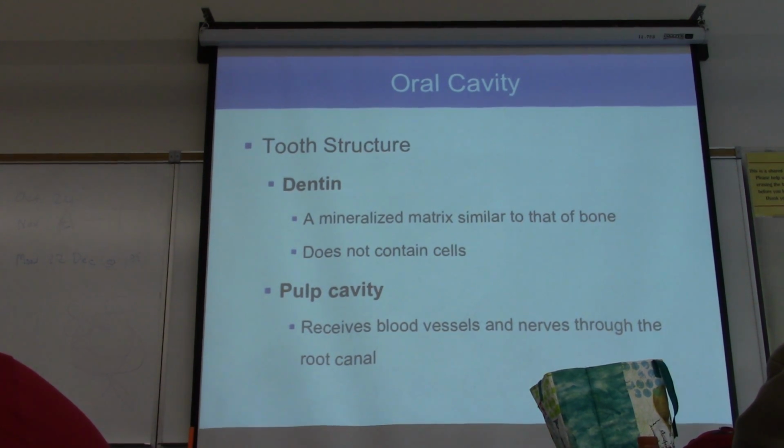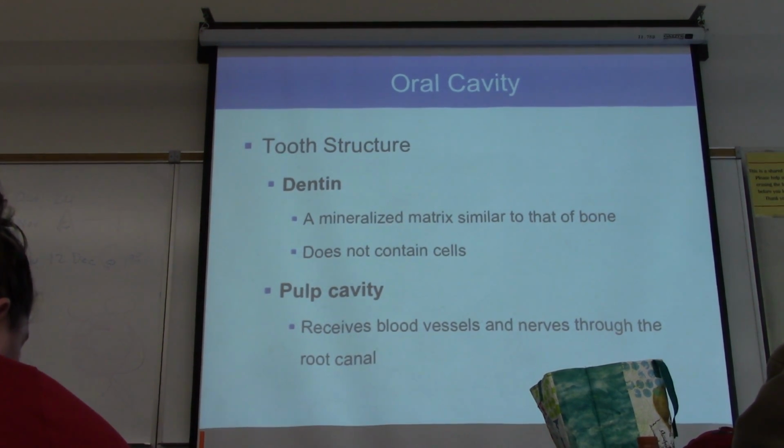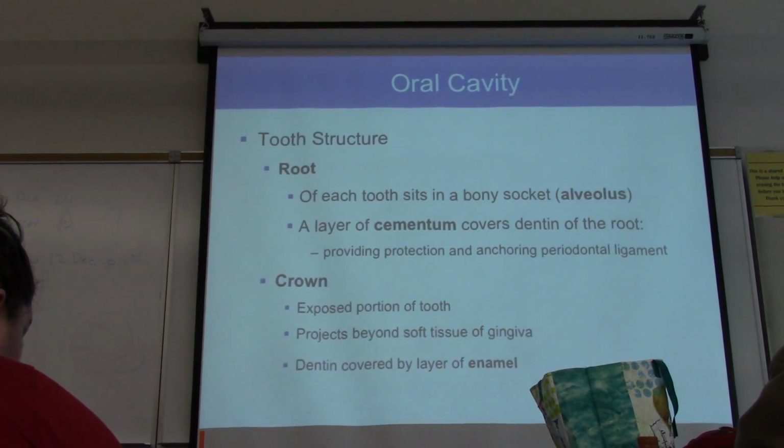In the middle of each tooth is the pulp cavity, and the pulp cavity is really an empty space where the blood goes up through the artery, and the blood comes down through a vein, and also there's roots that go up there through the pulp cavity, which is oftentimes referred to as the root canal. We'll talk about root canals in just a second. So the root, every tooth has a root. Some of them have 2 or 3 roots.